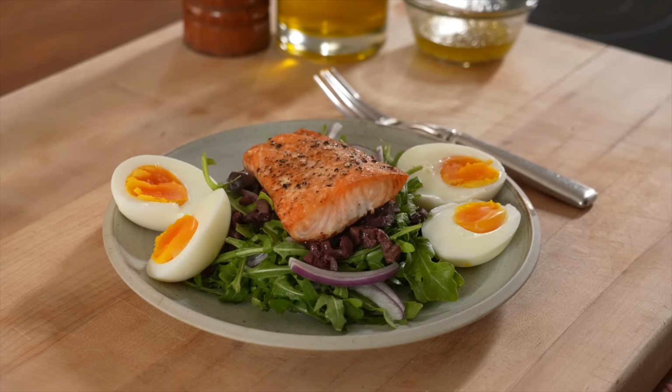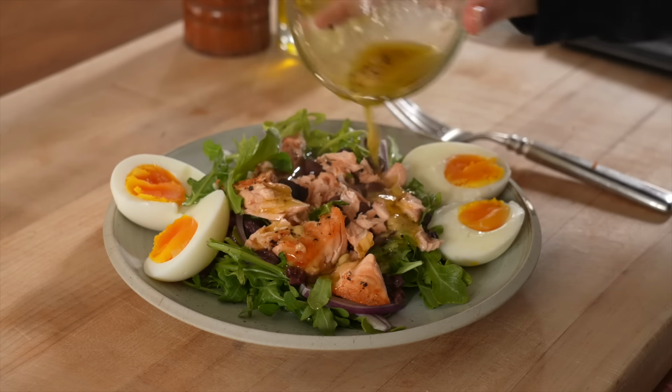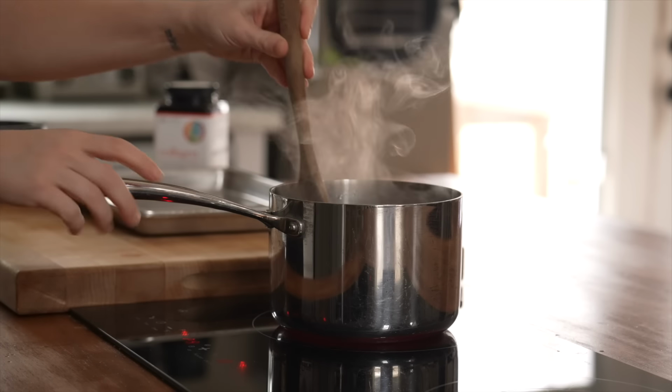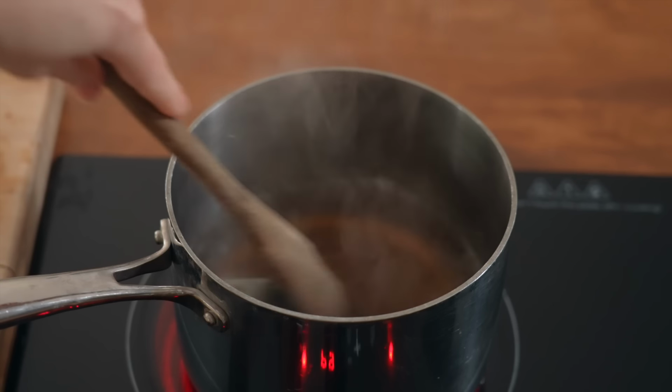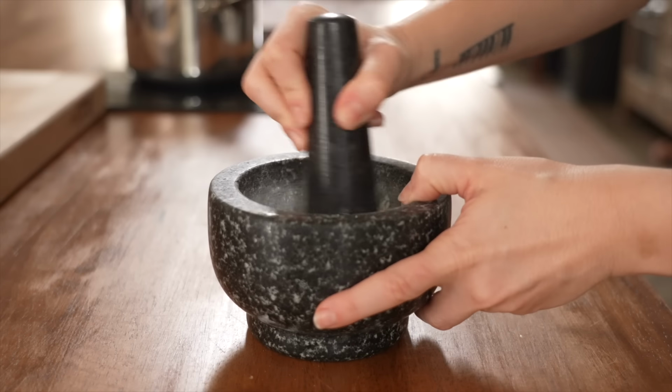I'm sharing a few of my favorite beverages, meal ideas, and just my protocol and some of the routines that I like to do. I'm also going to be making some yummy hair, skin, and nail gummies with collagen. So collagen gummies, so yummy and so fun.